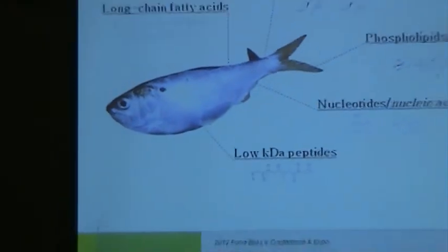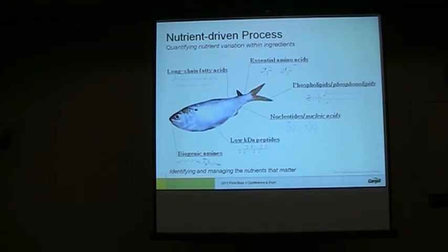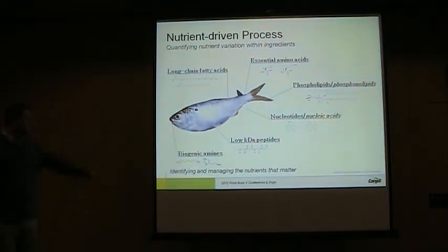So we talk about fish meal replacement and developing ingredients for the sport fish industry. We got to break everything down. There's a lot of compounds in here. You have your fats, your proteins, your specialized fats, and some of your specialized nutrient compounds. Biogenic amines are breakdown products, so we're not so interested in making those. But the key is, once we can identify those nutrients, we can manage that by going back into our nutrient stream. Next slide.